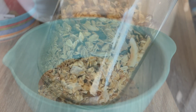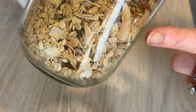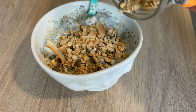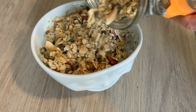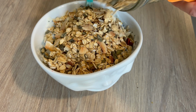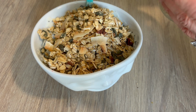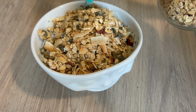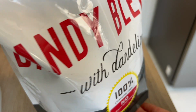I add a bit of maple syrup, and then I have pumpkin seeds in here, pecan nuts, and coconut flakes. I really, really enjoy the taste of this. So if you make homemade granola and you usually use oil, I would suggest add some nut butter. It doesn't have to be almond butter, it can be peanut butter, pecan butter, whatever you like. But it does add just a bit more protein and it tastes really good. And then of course I'm going to have some Dandy Blend.